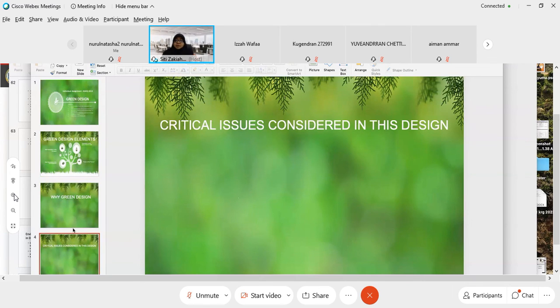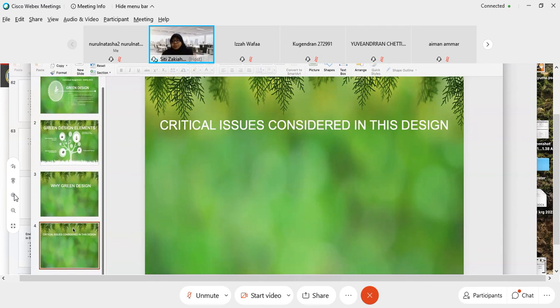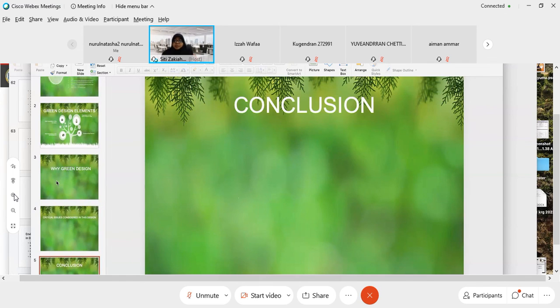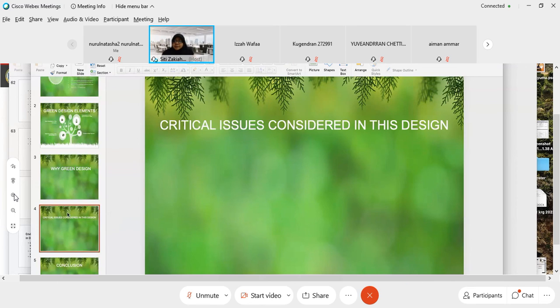Critical issues considered in this design. Why does the company use green design? What are the critical issues? And then the conclusion. If you have a lot of points and want to put pictures and everything, the maximum is 10 slides. Okay, maximum. Five and above, but maximum 10 slides. Okay, understood? Any other question regarding your individual assignment?